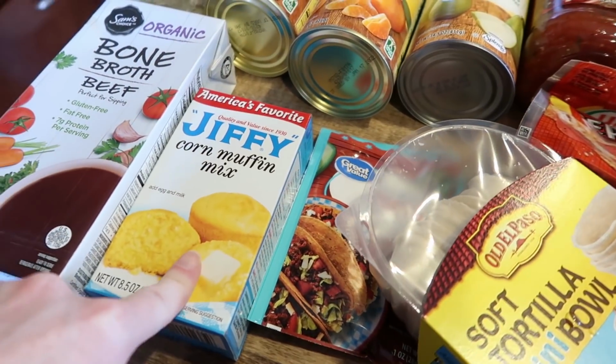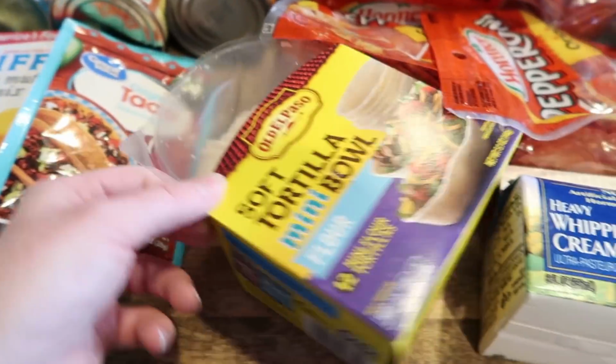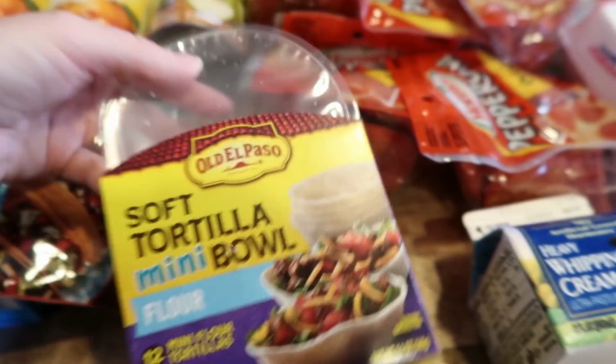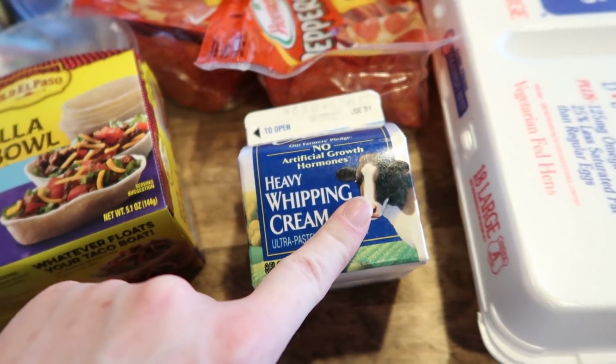This is what I use for the corn dog muffins, some taco seasoning. These are the little taco boats I use. I use the mini ones, and I usually give them 2. And then this is for the soup as well.